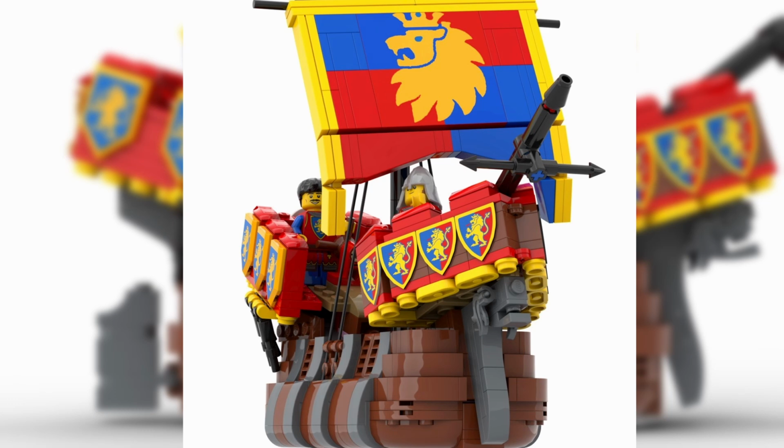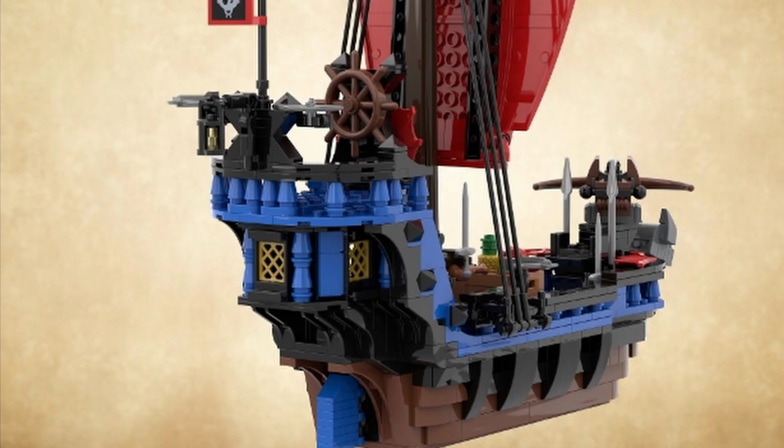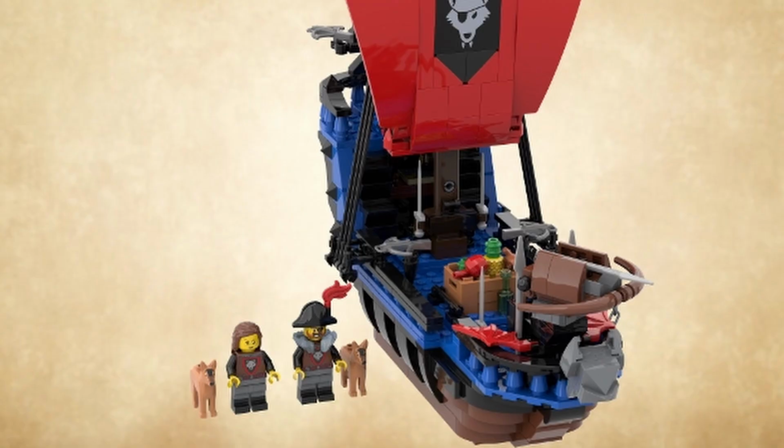Heading into my probably number one pick out of this whole series is going to be the Wolf Pirate's Revenge by 7 Deadly. I used to love the pirate theme as a kid, and I think this set does a great job merging the two. With the Wolfpack already being known as bandits, this set makes complete sense. The small ballista at the front and the crossbows at the back and the middle for defenses on the ship is really nice.